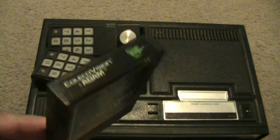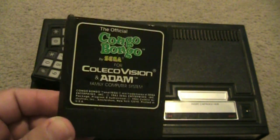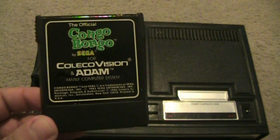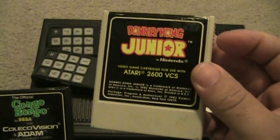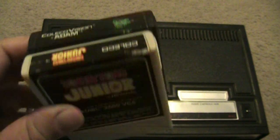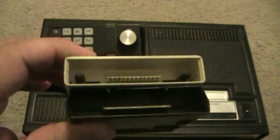But one thing about these cartridges that's kind of confusing is they're basically the same size as the Atari 2600 cartridges. And to make things even more confusing, Coleco made games for the Atari 2600. So let me show you. Here's a cartridge for the 2600 by Coleco. This is Donkey Kong Jr. And they're basically the same size. It even says Coleco on it, so it's even more confusing. But one thing to keep in mind, if you don't notice that right there, is the boards.